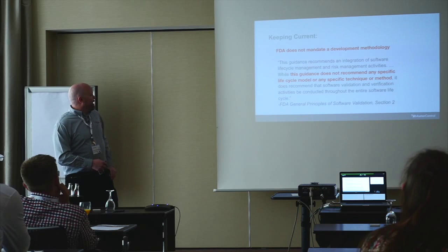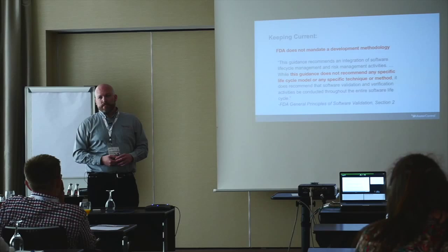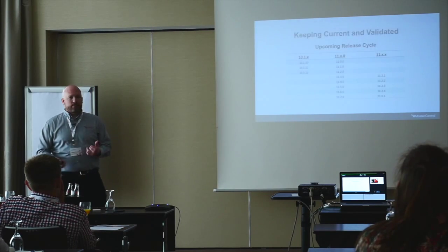So as far as keeping current, the FDA does not mandate a development methodology. So when we switched over to rapid release versus how we had been doing releases in the past, we felt like that fell well within the FDA principles for software validation, as it does not recommend any specific lifecycle model or specific technique or method. So that's part of our rationale for moving to a rapid release cycle. Any questions on rapid release, preparing, anything like that?